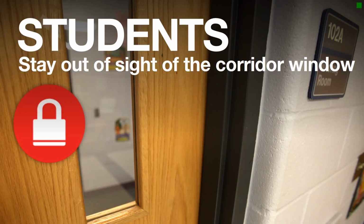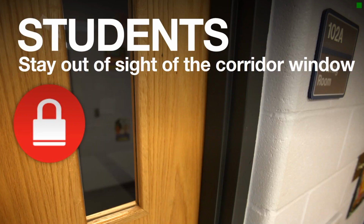Students should stay out of sight from the corridor window. Also, sit on the floor and get low. A locked door is a proven time barrier. In active violence events, rarely if ever has someone been hurt who was behind a locked classroom door.